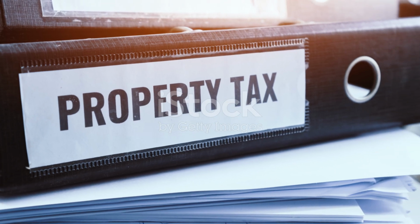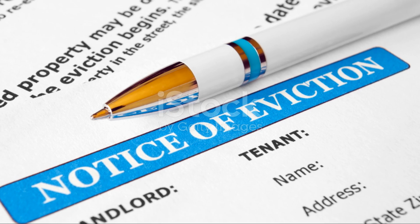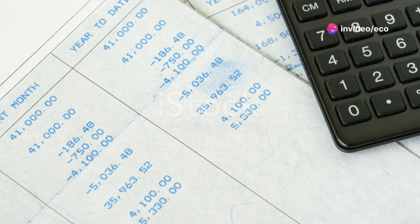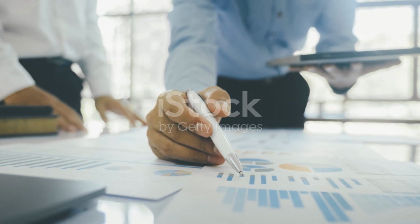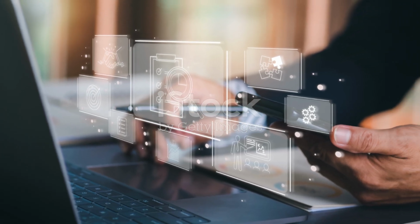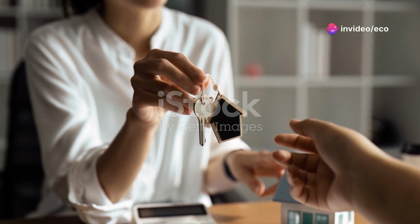Finally, you have the mutation register. This document records any changes in ownership of the property, whether it's through sale, inheritance, or gift. It's essential for maintaining accurate land records. Remember, these tax and dispute clearances are your last line of defense against inheriting someone else's problems. They might seem tedious, but trust me, they're worth the effort. A clean slate is a priceless thing in the world of real estate.